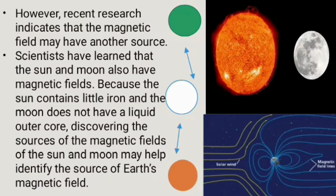Scientists have learned that the sun and moon also have magnetic fields. They discovered that the sun and moon are also counted as having magnetic fields, because the sun contains little iron and the moon does not have a liquid outer core. We say that the moon gets its light from the sun.